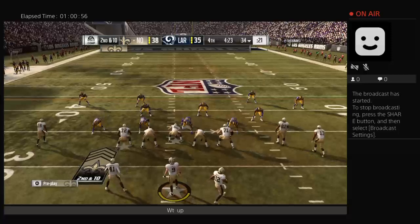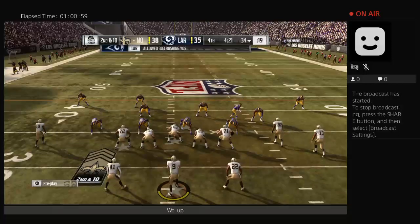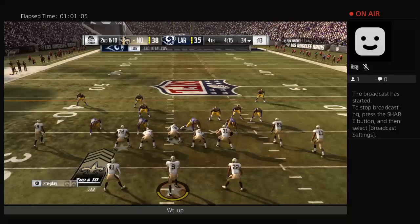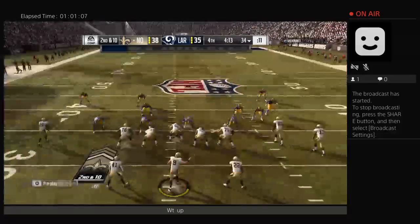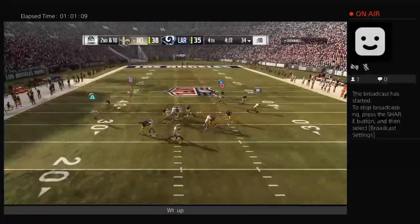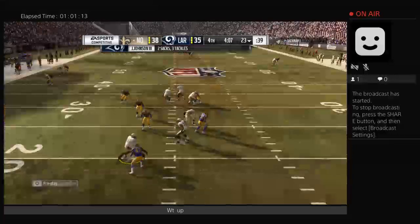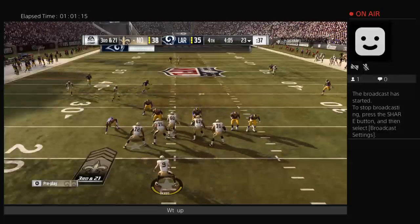Here's second and 10 from the 20. Now Breeze throwing on second down. And down he goes on the pressure from the Rams defense.